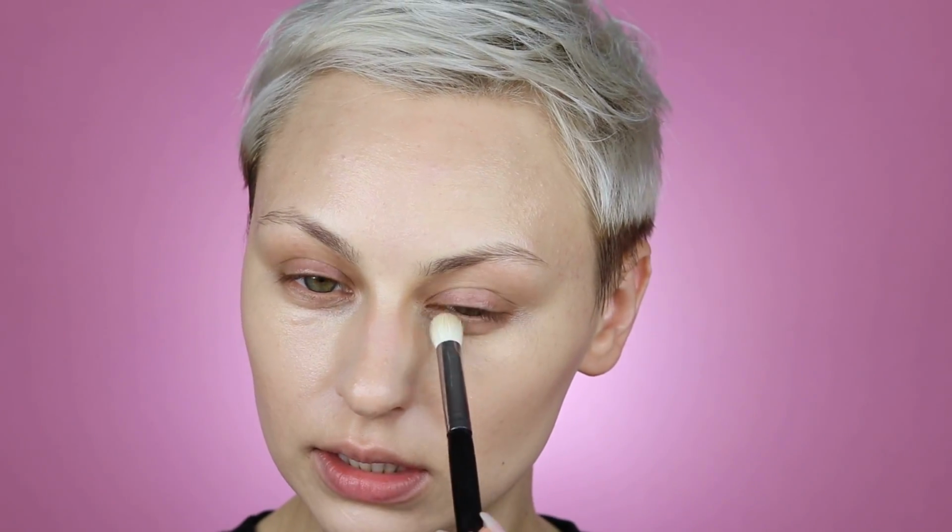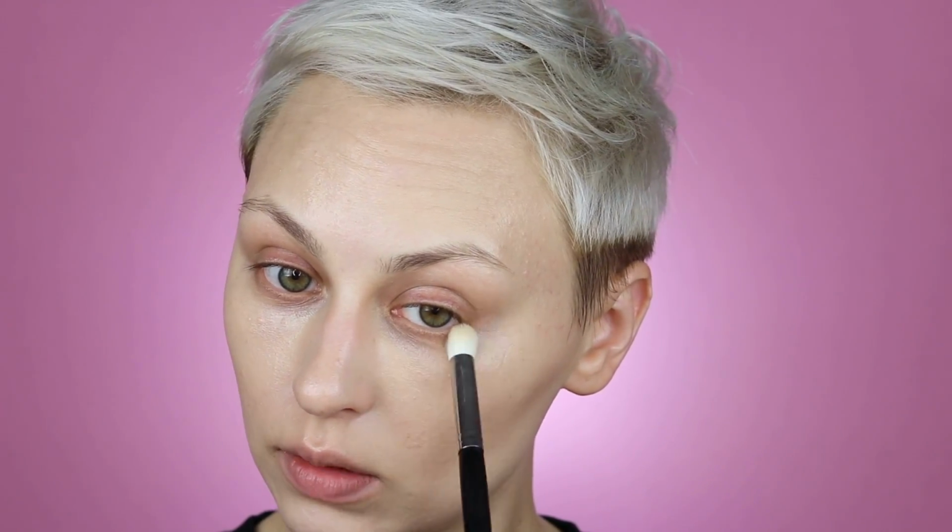Brush is way too thick. Why am I using it down here? Removing coverage. That was stupid. Why am I doing this?